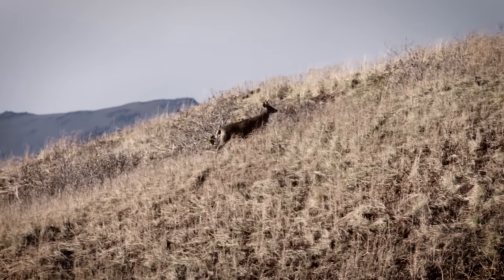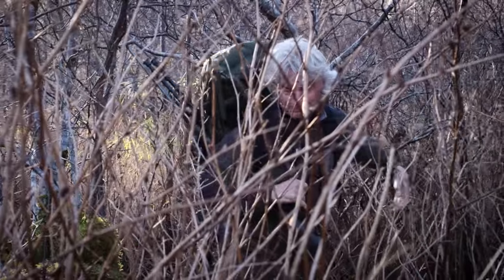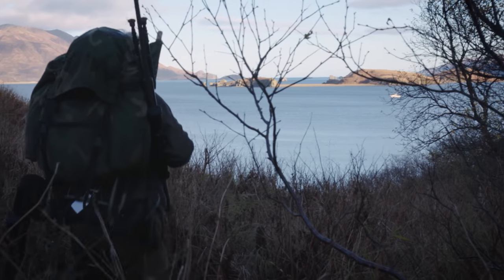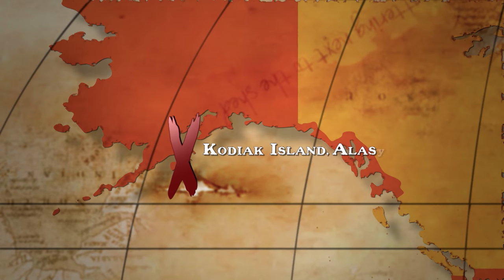After scanning the Kodiak Island for any sign of mature Sitka blacktail, the first day of the hunt has come to a close. Now, J. Allen Smith must make the long trek back to his rendezvous point for pickup. This is a self-guided hunt, with transportation being the only available help.